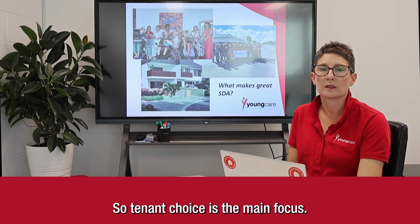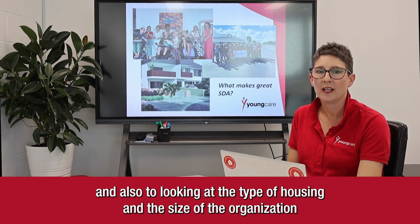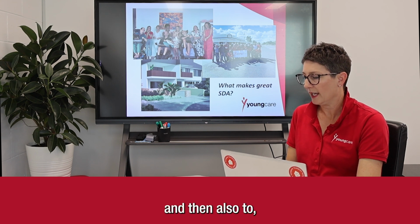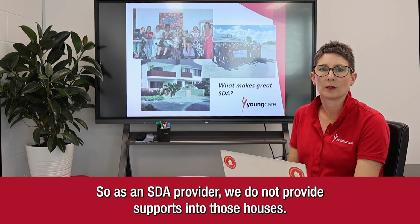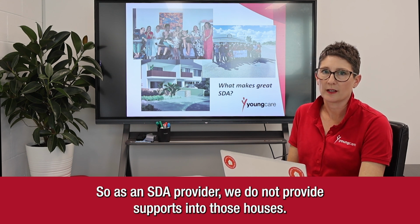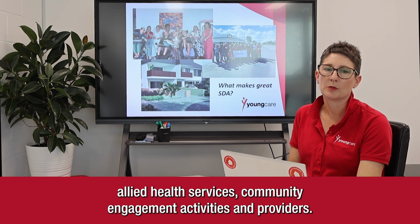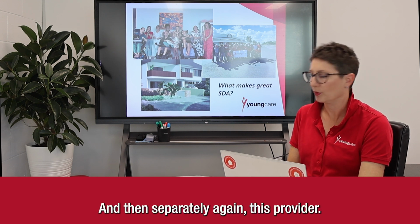So tenant choice is the main focus. And also looking at the type of housing and the size of the organisation in regards to the supports provided in the homes. And then also, a key thing is separation of bed and care. So as an SDA provider, we do not provide supports into those houses. So all supports are separated, and we really encourage people to be able to access separate allied health services, community engagement activities and providers, and then separately again their support provider.